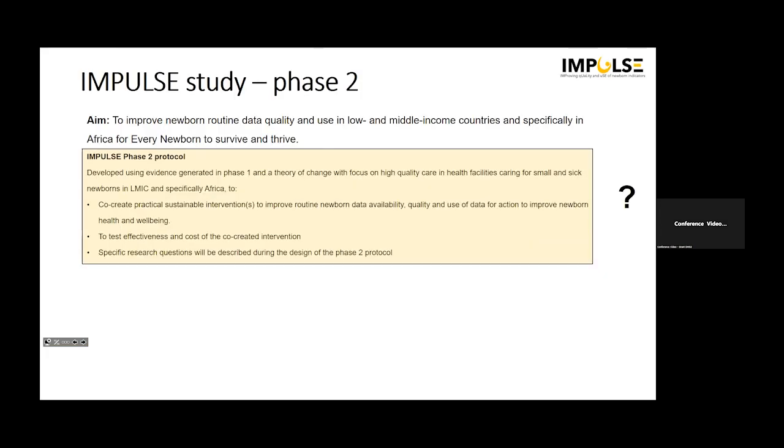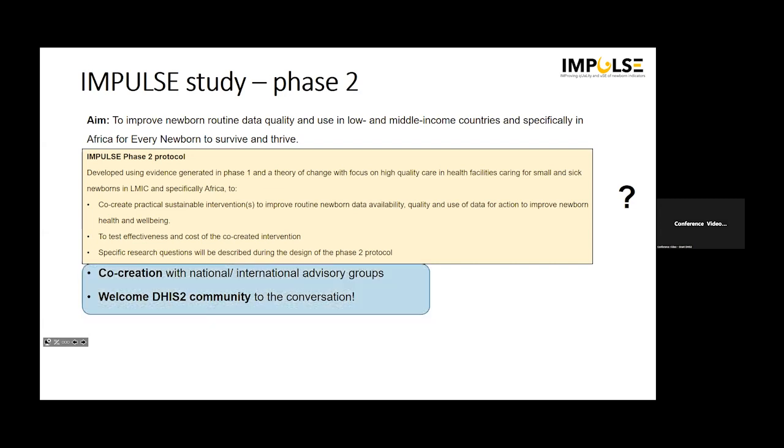We've said in phase two that we want to design an intervention and then test it. That testing could be effectiveness, cost effectiveness. We can test it in different ways. We want to design an intervention that's co-created with our national advisory groups, international advisory groups, but also we really welcome the DHIS2 community to this conversation.